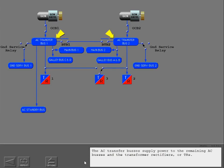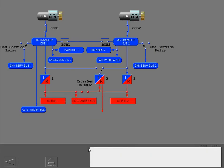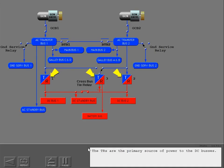The AC transfer buses supply power to the remaining AC buses and the transformer rectifiers, or TRs. The TRs are the primary source of power to the DC buses.